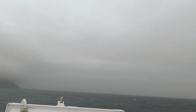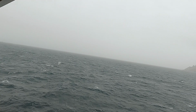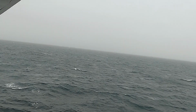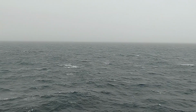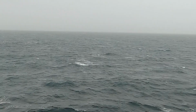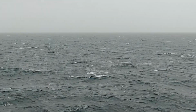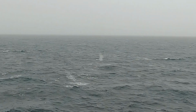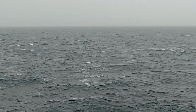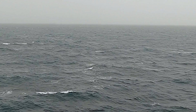Oh, hello. Phil has made it out. So they said a fin whale had just been spotted on the starboard side, and that was it blowing just there. Oh, there it is again. Oh, we can see it. There's its back. Aww. Rough conditions for you today, buddy.